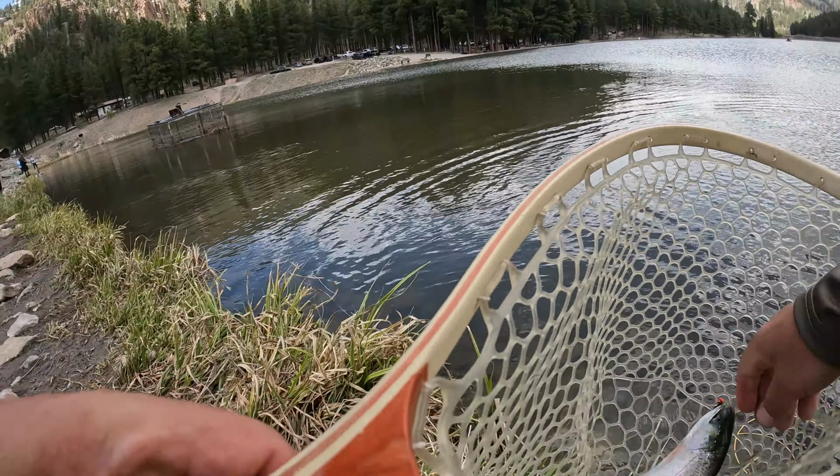Holy shit, guys, I just caught the most beautiful, I think it's a brown, but cutthroat. Oh, look at the colors on this guy. Holy shit. I cannot believe I caught it out of this monstrosity. Ugh. Having a hard time holding on to him. I'm gonna get him back in the water though. But damn, look at that fish. So pretty.